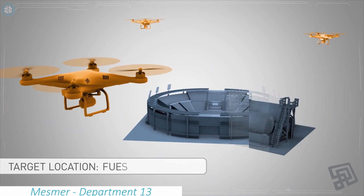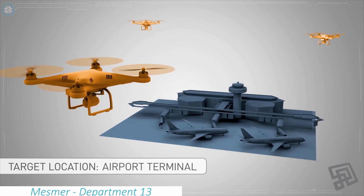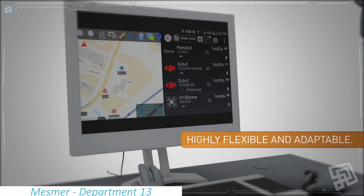If set up correctly, the technology can be used to create an invisible net around a secure location. The system can monitor any drones that enter this net, identify what type of drone it is, and take control of it.